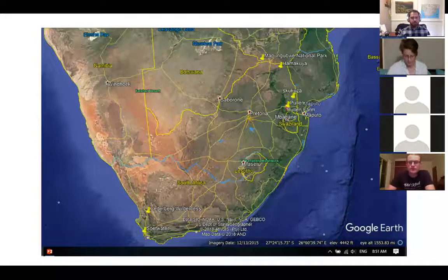Cool. So the very first site that we're going to visit is a site called Nailsley. It's a beautiful wetland site. It's a Ramsar site, which you'll learn about in your conservation module. It means it's a site of international importance. And we'll kick off the program there with a bunch of introductory lectures on South Africa and South African ecosystems.